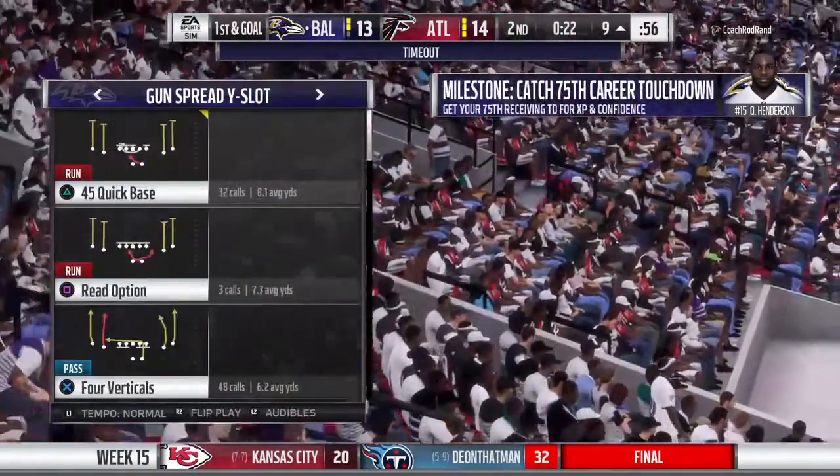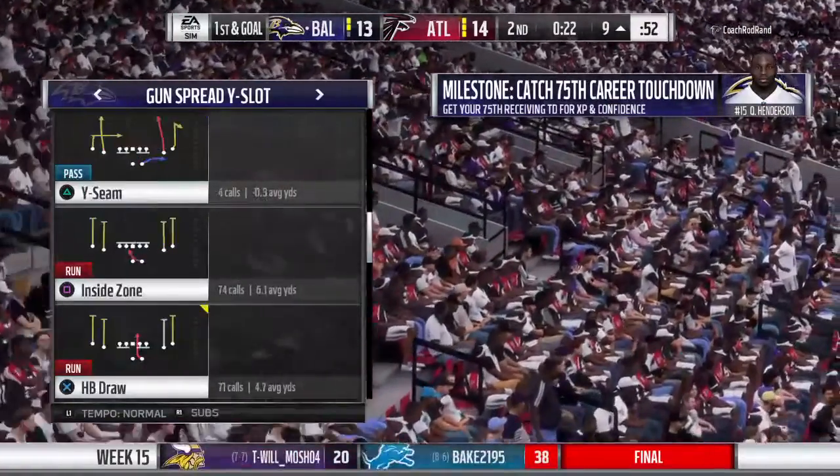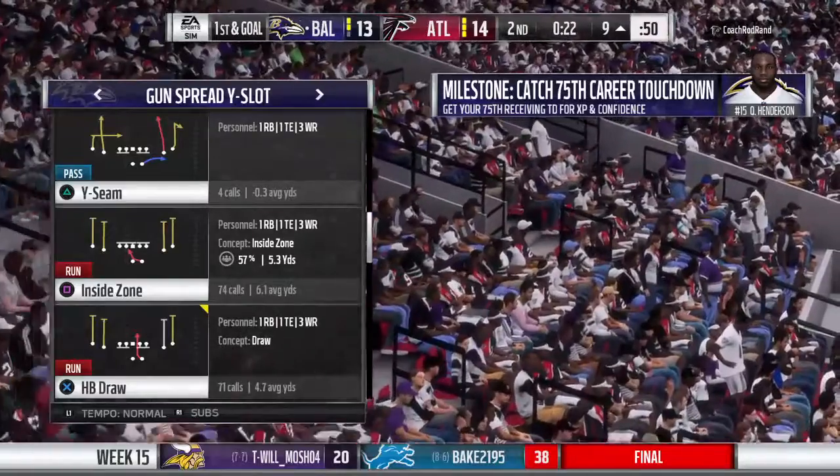Now whistles come in. We're going to get a timeout here by the offense, as it comes with 22 seconds to go here in half number 1.